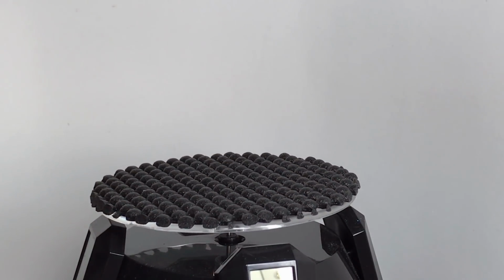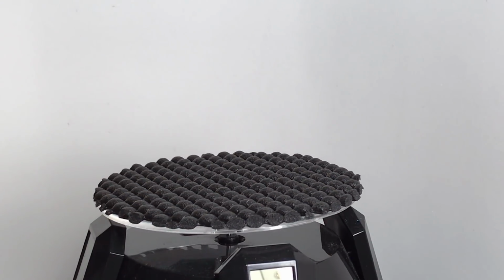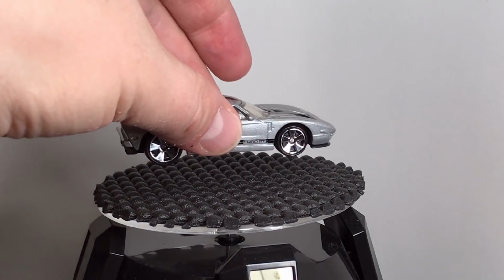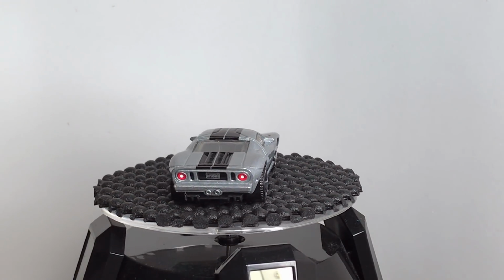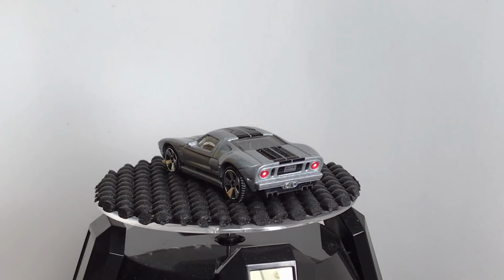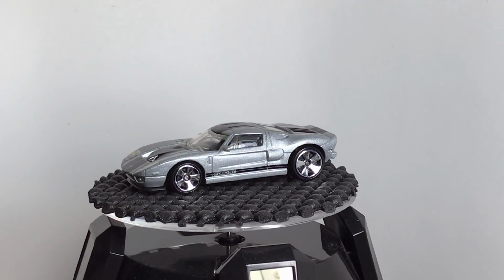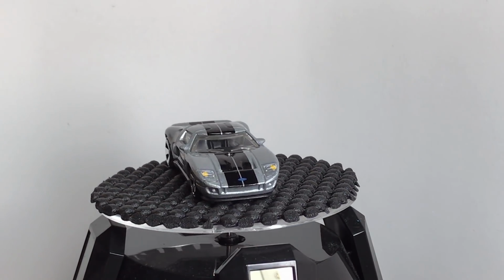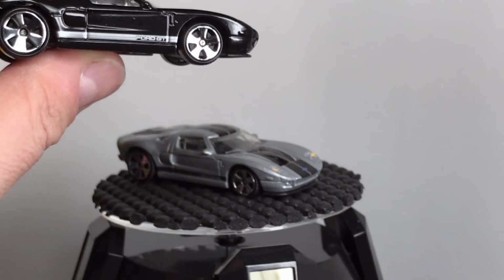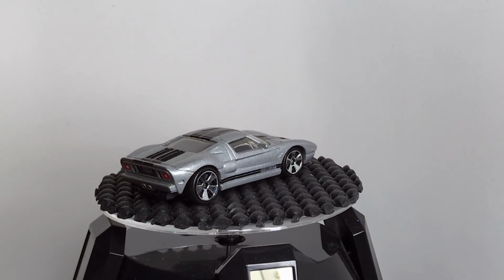At the time, Superfast was a line of 75 cars. They did one that was released in the United States and one that was released in what they call ROW, Rest of World. So, if you lived in the US, you got the black one. If you lived elsewhere, like Europe or Australia or Asia, South America, this is the one you would find in silver. It's essentially a reverse.